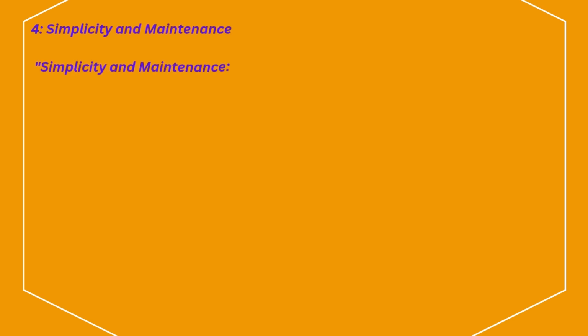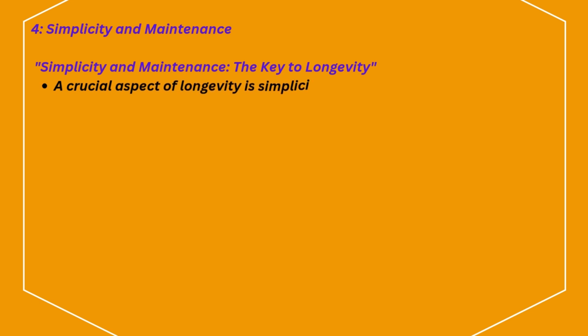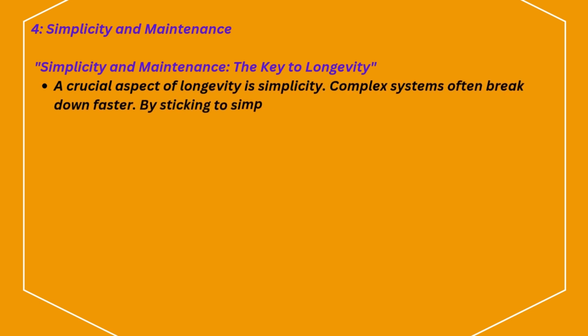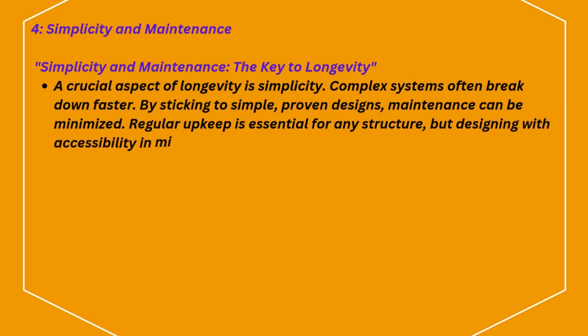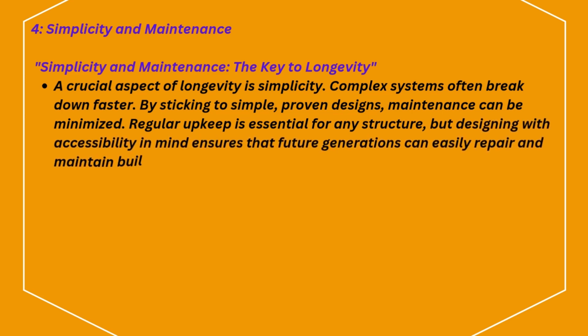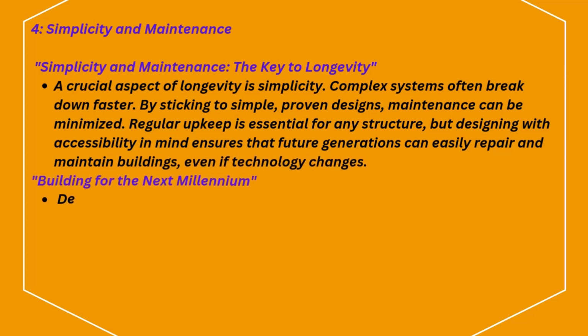4. Simplicity and maintenance, the key to longevity. A crucial aspect of longevity is simplicity. Complex systems often break down faster. By sticking to simple, proven designs, maintenance can be minimized. Regular upkeep is essential for any structure, but designing with accessibility in mind ensures that future generations can easily repair and maintain buildings, even if technology changes.